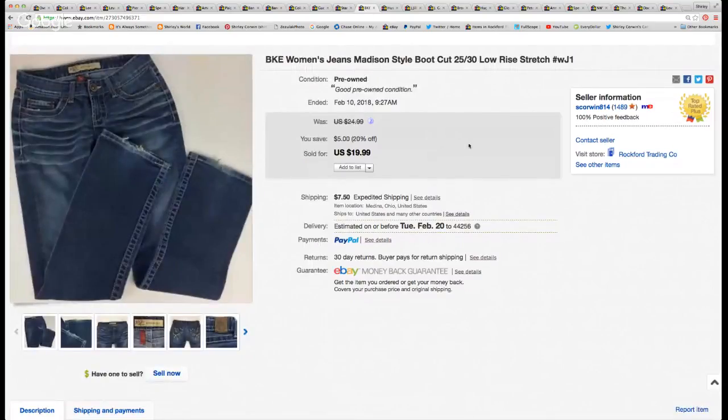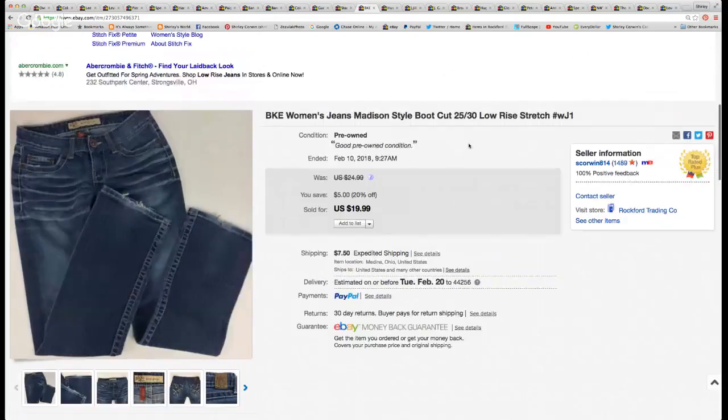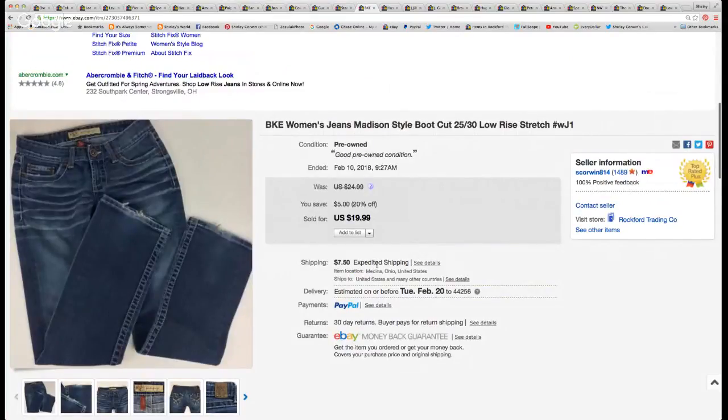It's a pair of BKE women's jeans, Madison style boot cut, and they sold for $19.99. That was the sale price, and they paid the priority shipping.